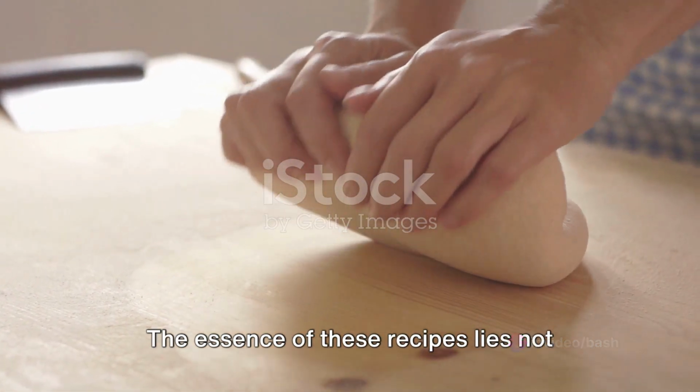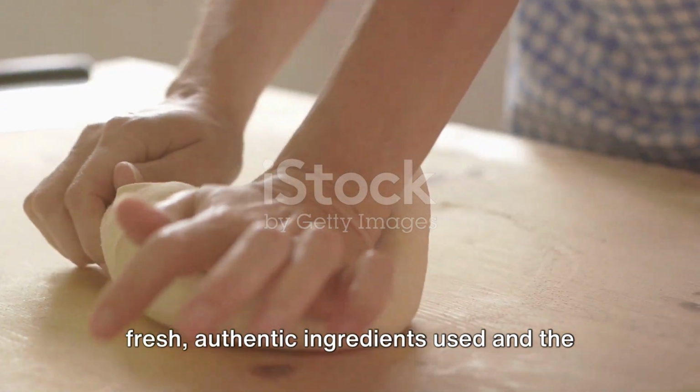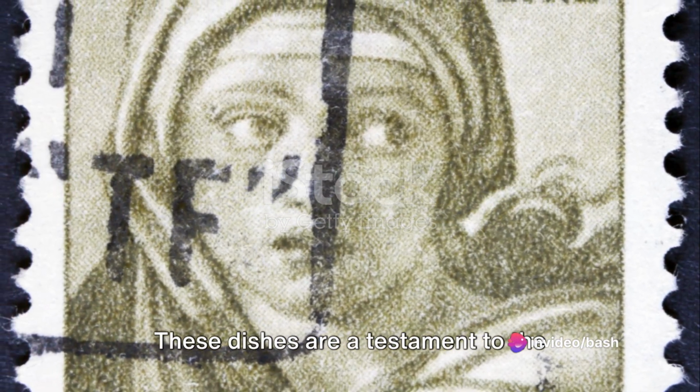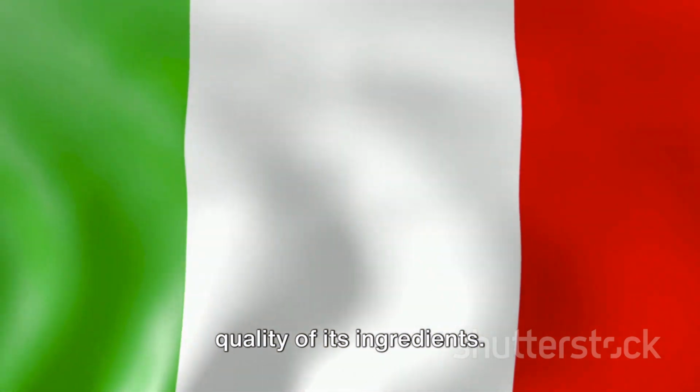The essence of these recipes lies not just in their rich history, but in the fresh, authentic ingredients used and the traditional methods followed. These dishes are a testament to the Italian saying, "La semplicità è l'ultima sofisticazione." Remember, the secret to a delicious pasta dish lies in its simplicity and the quality of its ingredients.